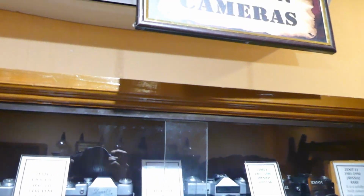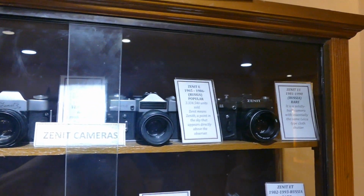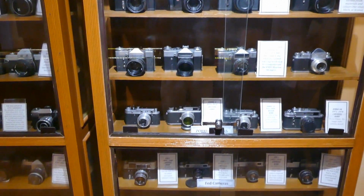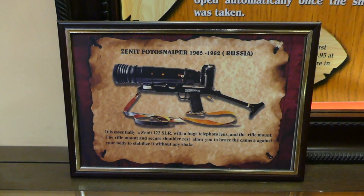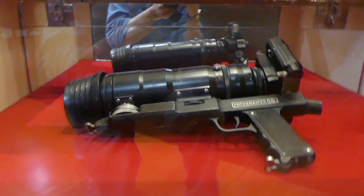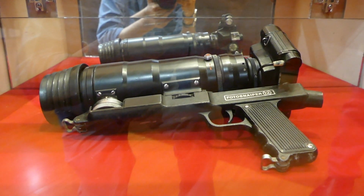These are Russian cameras. Zenit is a very famous and the cheapest camera in that time. This is a Zenit photo sniper, made for the Russian military army from 1965 to 1982. It's a sniper type SLR camera with a zoom lens attached, a 300 mm zoom lens. While taking photos, the army people stabilize the body and take photos. The trigger is the image capture.